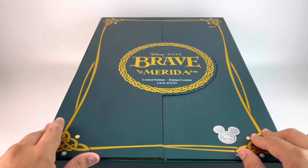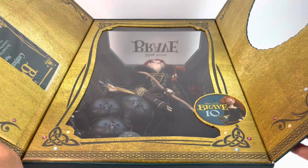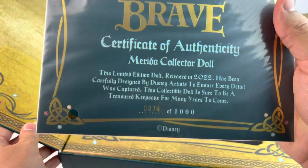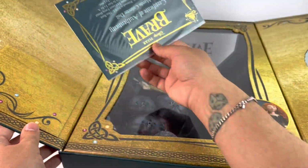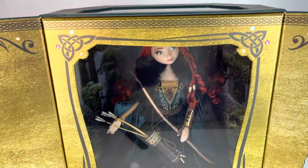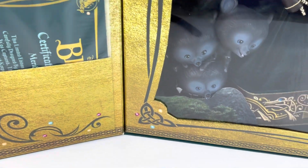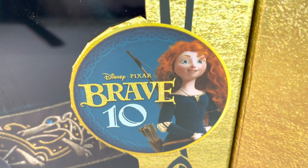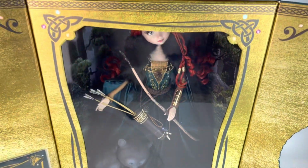When you open up the box, you have the windows, right? And everything is yellow on the inside, which is really cool. We have the certificate of authenticity in a little pocket on the side, and that is my limited edition number out of 1000. I love the fact that it's yellow, right? It just pops. Again, we have the little gems, and we can see Merida there in the woods with her brothers. And we have the Brave 10th anniversary logo. I wish it was a drawing of Merida and not the straight up animation.